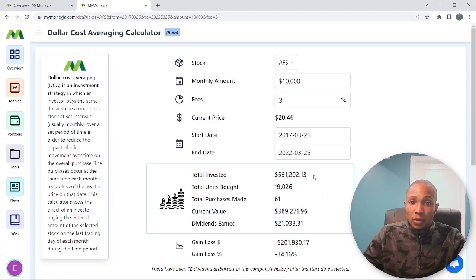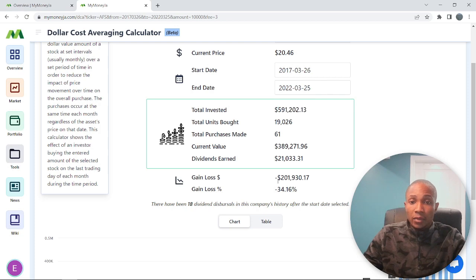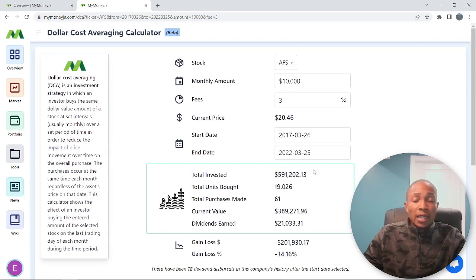So let's say you invested the same thing in Access Financials, then you'd be in a loss of pretty much $200,000. And that is why it is important not to put all your eggs in one basket as well. So if you had diversified the same 591,000 across Access Financials, Student Living, and Parita, you'd have still seen some nice gains, but it wouldn't be as massive as investing solely.